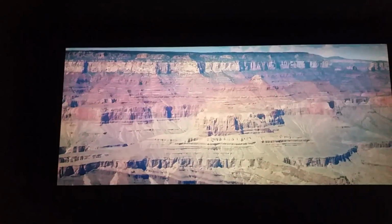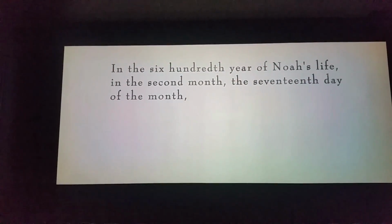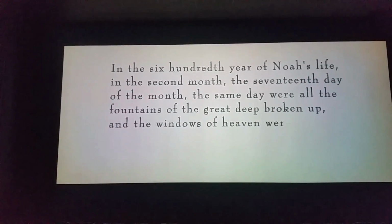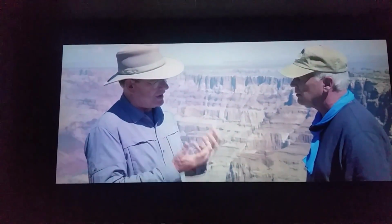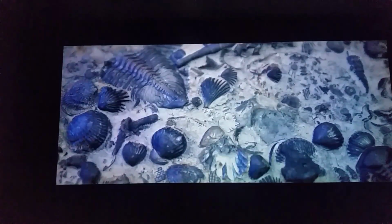Well, tell me about the story of these layers. I mean, how did they get here? In the 600th year of Noah's life, on the second month, the 17th day of the month, the same day were all the fountains of the great deep broken up and the windows of heaven were opened. My understanding is the ocean floor upheaval occurred. Some type of magma or earthquake propelled the oceans over the continent. So that's why we get these marine fossils in these layers.